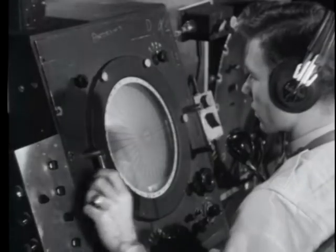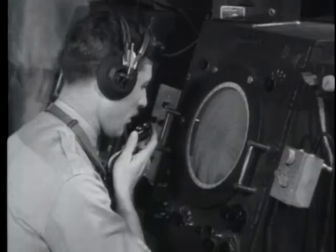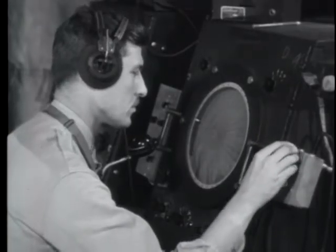To the trained observer, this planned position indicator reveals all the information necessary for controlling the movements of aircraft in the thunderstorm area, although at this moment, a cold front is seen moving in.